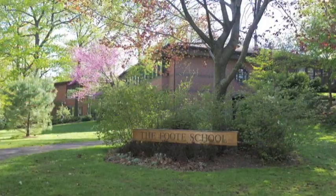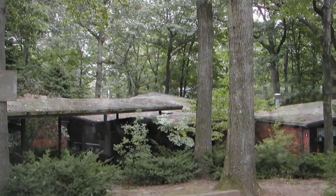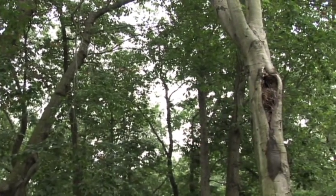The Foote campus is such a beautiful campus. It's really a treasure for the school. But I think it's more successful in the lower school, where the relationship between the buildings and the landscape is very strong, and the woodland condition is woven through. So what we're doing with the new building is creating, through the use of a building, a series of outdoor courtyards that make you feel like you're in a series of outdoor rooms, so it's much more connected.